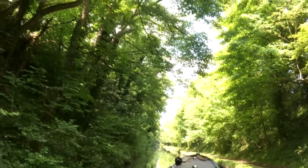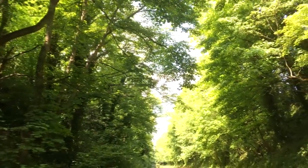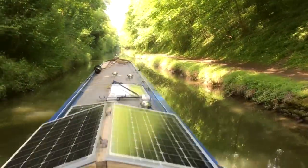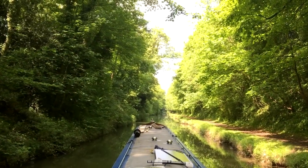Got a squeaky alternator, which is spoiling it a little bit. Bloody thing, I just like another bit of work to do on the boat. Go away, fly. But look at this, isn't it beautiful? Way in the distance.